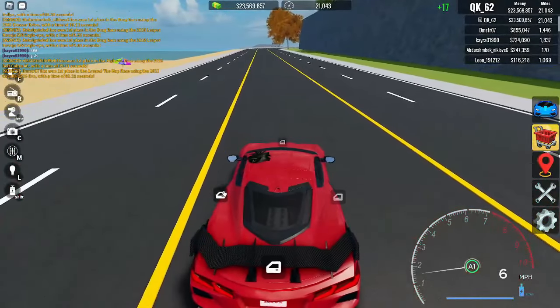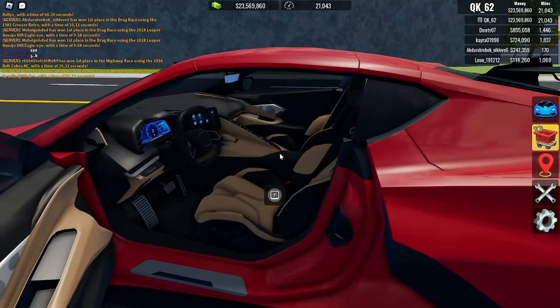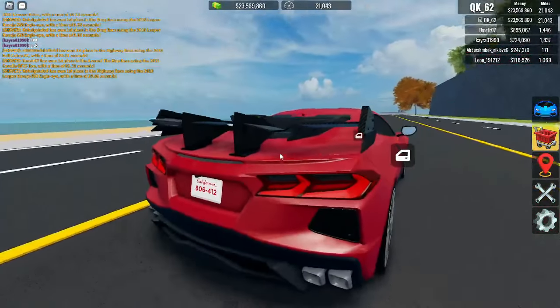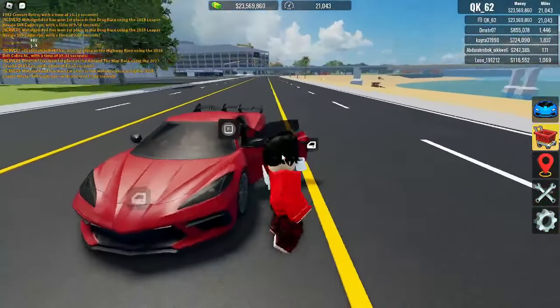So I'm going to hop out of here real quick, and you guys can see the detail in here. It looks super good. A bunch of detail, and the interior itself just looks really cool. And it's really nice. You guys can mess with the wing and some of that. You can put the custom wings on, and it's a pretty easy car to customize.